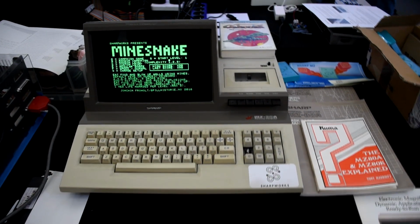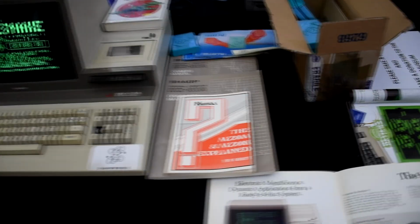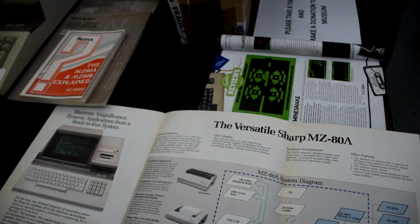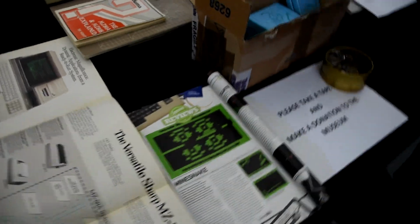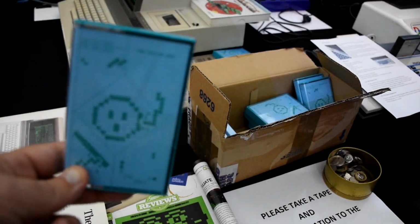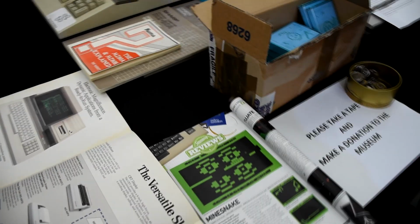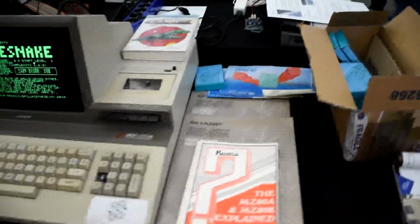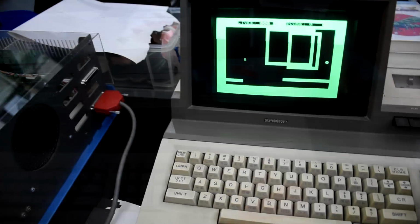Now it wasn't just old games for old computers, there was also new games for old computers, such as this, Mindsnake, which was for the Sharp MZ80A, which with a small donation you could get a copy of, which, hey, I had to do. I don't own the machine, but hey, why wouldn't I want to get a copy of such an interesting title, which I played for a little bit.